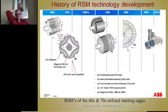And the most recent designs, the evolution of this, the original ones were very poor. The newer ones, I guess, are much better. And ABB has a whole product line of these now.